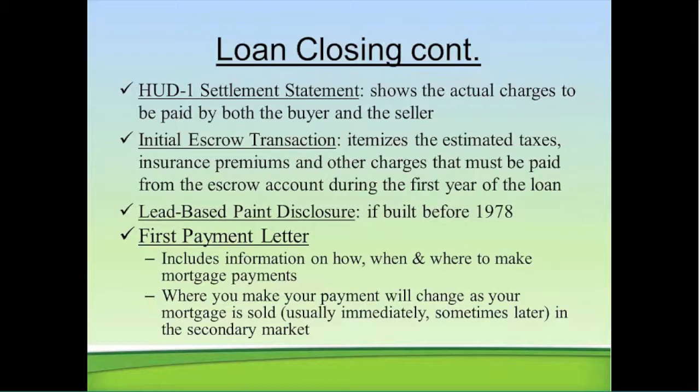On the form, there's a side for the buyer and a side for the seller. Sometimes you will see both sides filled in, and sometimes the seller doesn't want you to know how much they got from the transaction, so it may be separate. The initial escrow statement will itemize your taxes and insurance premiums paid.